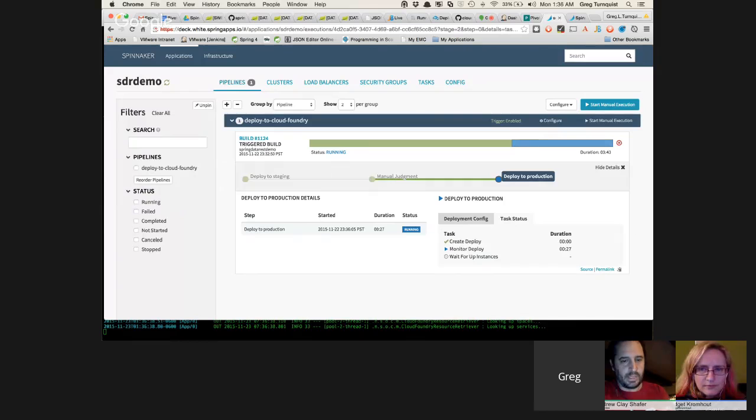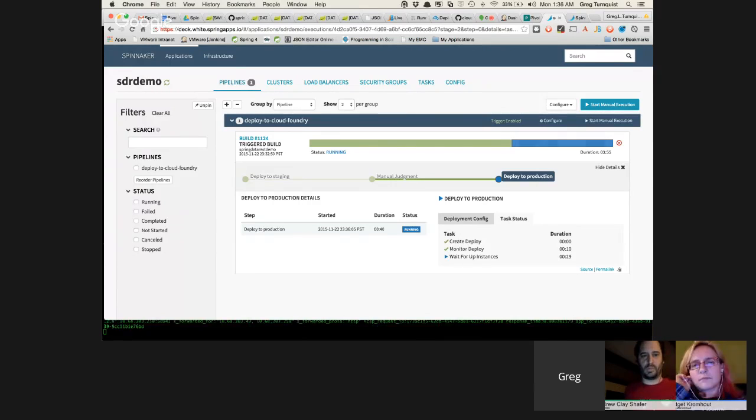That stage on the UI where it says monitoring deploy, what is that actually? What's the logic of that monitor deploy? Well, this is Spinnaker's task-based system, which under the hood is really Spring Batch. It's a bunch of steps of a batch job. I've got it defined where create deploy is essentially push the bits up to Cloud Foundry and then execute a start command. That's what gets captured in create deploy, and then a second task comes after that is watching to see that the first task gets done.